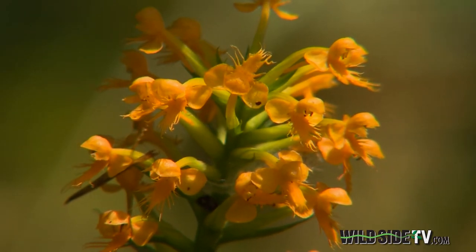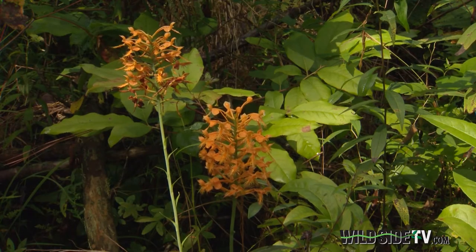The orchid family has more species than any other plant family worldwide, but not here in North America. Most people, when they think of orchids, they think of the tropics and those species that grow on trees. They're epiphytic orchids. Ours are all terrestrial.